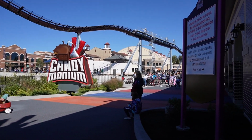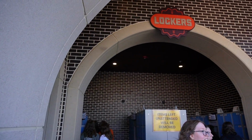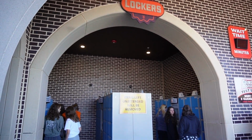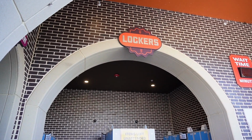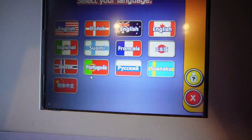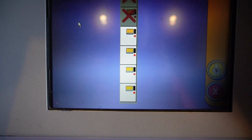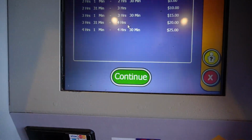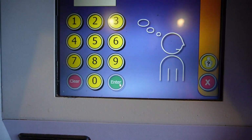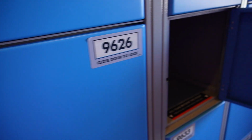The nice thing about the rides here at Hersheypark, since they are intense roller coaster type rides, they actually do have lockers that you can put your items in, similar to Universal. They're free to rent. I haven't done it yet, so let's give it a try actually. Alright, here you go. Touch screen, English, touch here to rent locker. Touch lock, we go here. And we're gonna just do free for 2 hours. And I'll enter my code. There you have it. Well, that worked out perfectly.